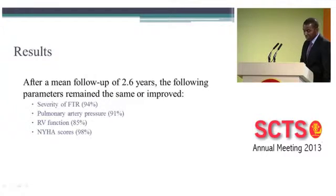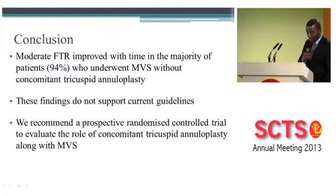In addition to that, pulmonary artery pressure and RV function were also found to either remain the same or get better throughout the study period. So from the study, we drew the conclusion that it appears moderate functional TR improves with time in a majority of patients who undergo mitral valve surgery without concomitant tricuspid annuloplasty. This wasn't what we expected when we initially started, and the findings do not support current guidelines.